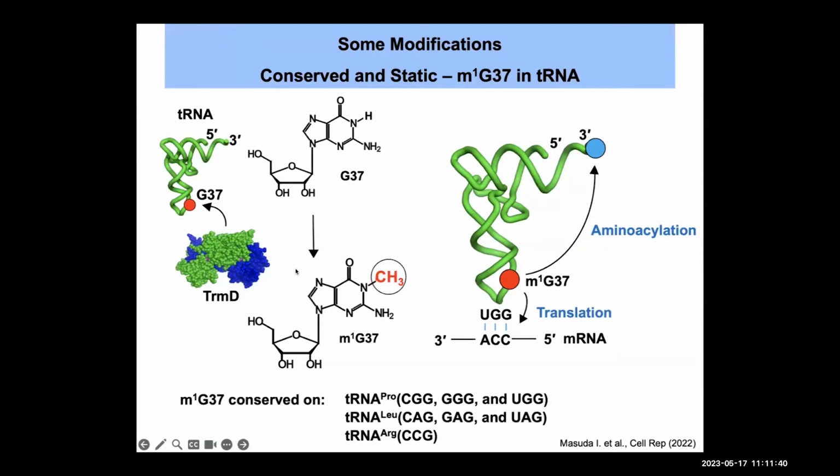For example, there is a conserved and static modification that has been conserved throughout the evolution of life. This is a guanosine with the m1 methylation at the N1 position of the guanosine nucleotide on the 3' side of the anticodon. Even though it's not directly involved in anticodon-codon pairing, it determines the quality of decoding. And we showed in my lab that this methylation is important to make sure that there's no frame shifting. If there's frame shifting, that results in premature termination of protein synthesis and leads to cell death.